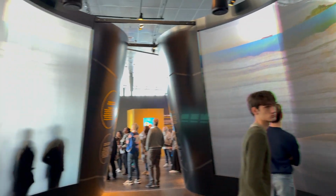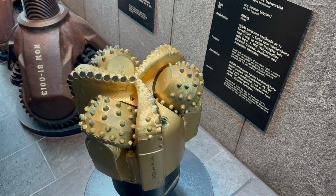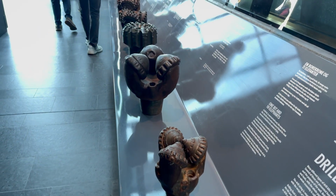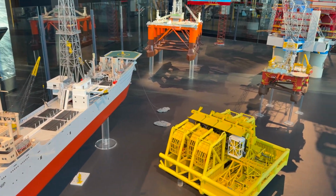Apparently our kids already know all of this. This is like revision. Are these the drills? Drill bits. Wow, these are huge. And all these. Is that how big a gas pipeline is? Oh, this is interesting.